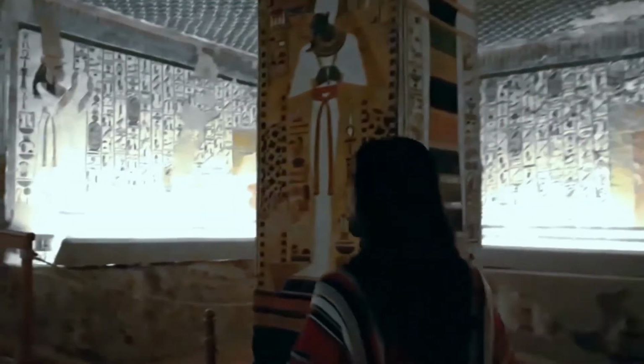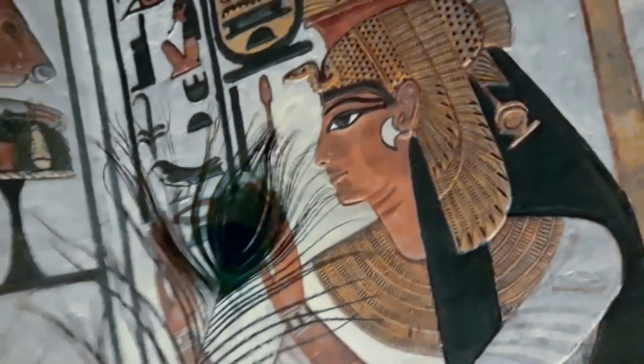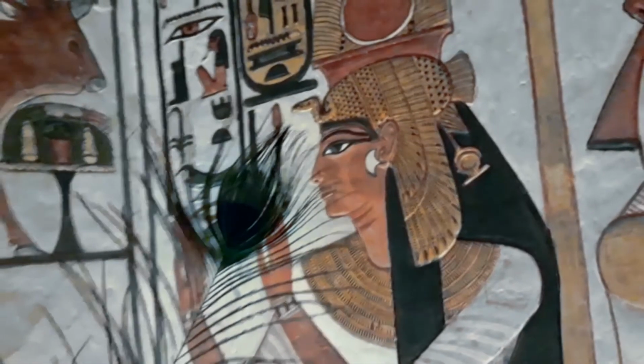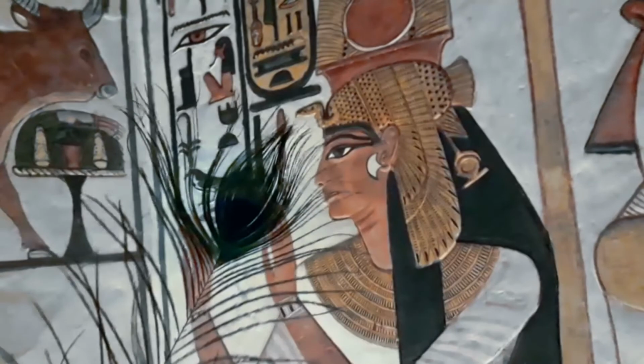Don't judge me until you come here. You have to experience it for yourself. Being in here is very overpowering. To think of this extraordinary woman, and that her husband, Ramses II, dedicated these beautiful images to the love of his life, Nefertari, who was taken away from him by the age of 30.